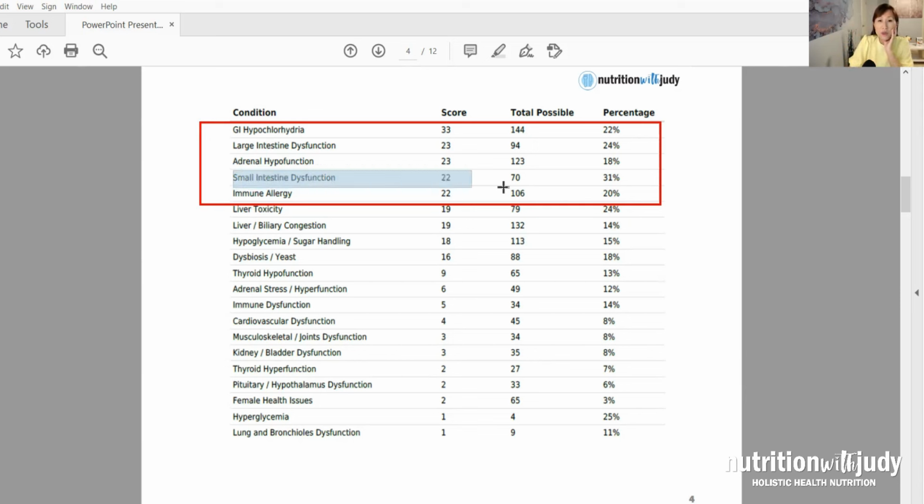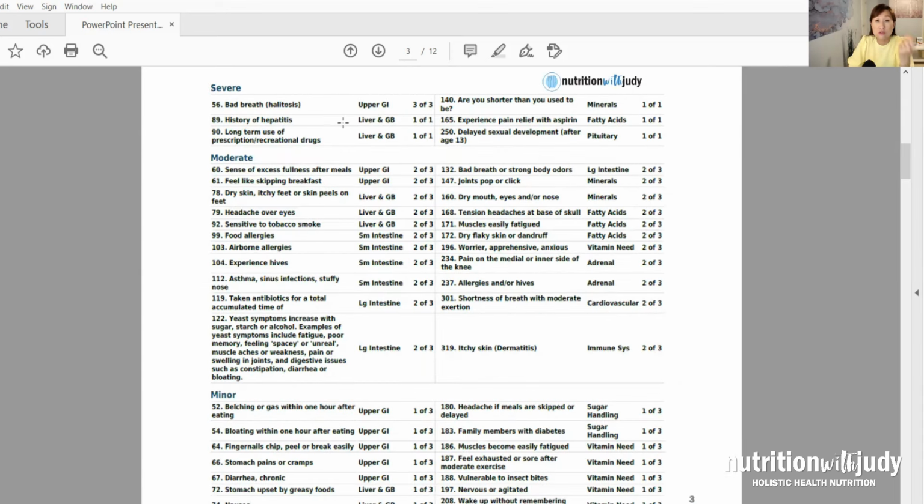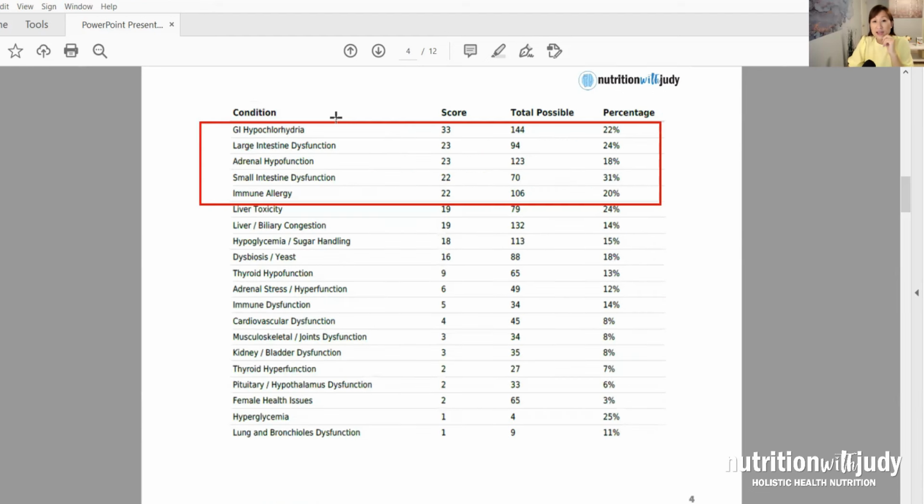So it's right here. So then it is telling me that, okay, even if she were to eat a lot of fish or eat a lot of meats with fats, the fact that she doesn't have enough hydrochloric acid, she's probably not going to break down most of it. And then because her small intestine is imbalanced, she's probably not going to absorb a lot of it. And so for her to then have fatty acid deficiency, if she's also not eating fish, and again, this is where I would do the questionnaire, makes sense why she's so fatty acid deficient. Her immune allergy is going to be, again, related to the small intestine.